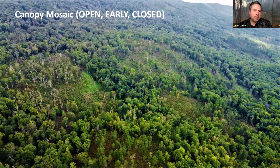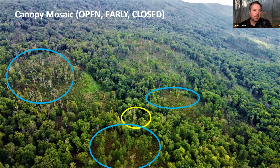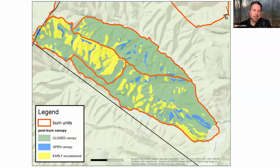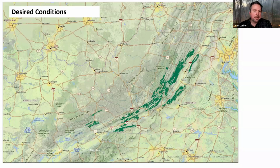Here's a drone shot, which we're trying to get more and more of, of one of our burn units that's been burned 3 times. And again, we see this mosaic of open woodland structure in blue, early successional structure in yellow. This is one of our more successful burn units where we have a mosaic. And we're getting to the point now, as we'll go into detail, that we're tabulating and keeping track of all of those outcomes. So all that's useful in Ecodeparture.